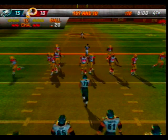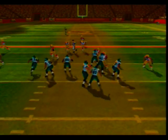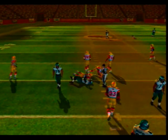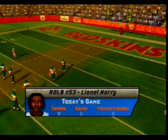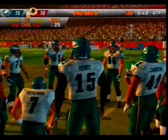The Eagles will start the drive at the 20-yard line. First and 10. Cameron, the deep back. With the throw, and it's caught. Number 53 is there on the stop at the 25. He threw that one underneath the coverage. And that's exactly the thing they teach you to do. Always take what the defense gives you.